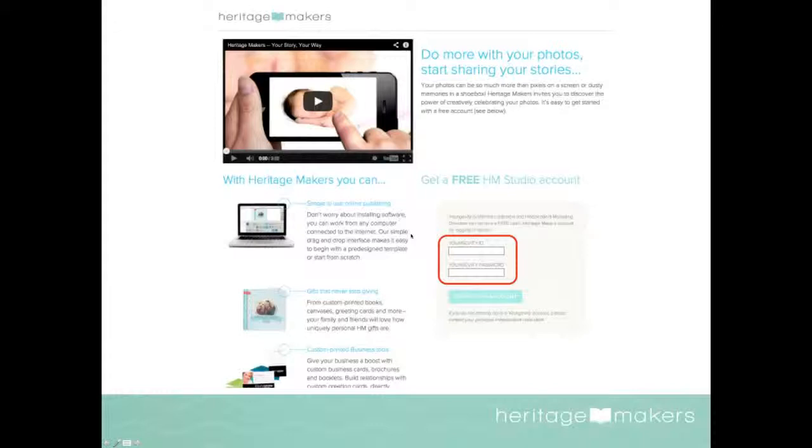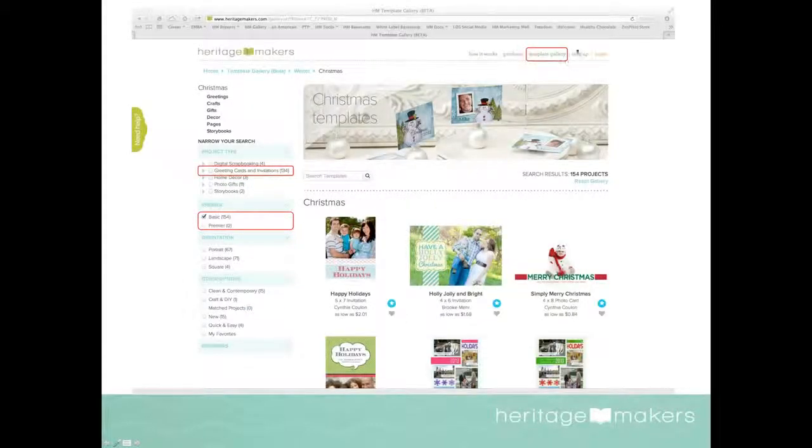Once you've logged in here, you're going to go to heritagemakers.com, and in the top corner you're going to see Template Gallery. Now, this is not the Heritage Makers homepage. You'll become very well acquainted with that. But once you click on Template Gallery, this is an example of what you'll see. Here I've selected Christmas projects and I'm going to select greeting cards, and it's going to show me all the different greeting cards that are available through Heritage Makers. You can see we've got some beautiful templates that are available for anyone with a free account. You can spend a lot of time in the template gallery seeing what's available, but it really is just as simple as finding something you want, clicking on it, and getting started.